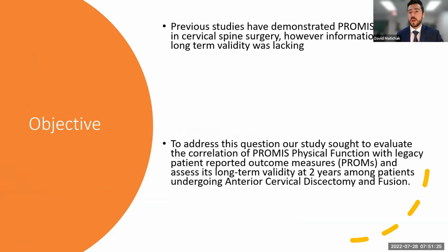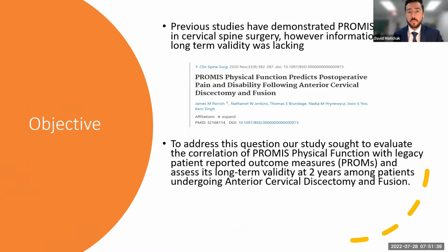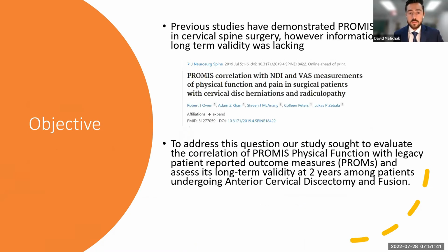So previous studies have demonstrated PROMIS physical function utility in cervical spine surgery. However, information regarding its long-term validity was lacking. So here are a few papers that examined PROMIS physical function among cervical spine patients. And so our study worked to address the question and to evaluate PROMIS physical function correlation with the legacy PROMs already in place and assess its long-term validity at 2 years among patients undergoing ACDF surgery.